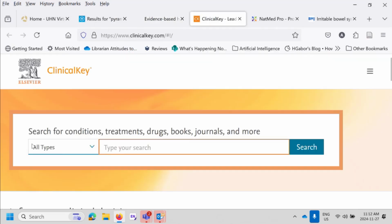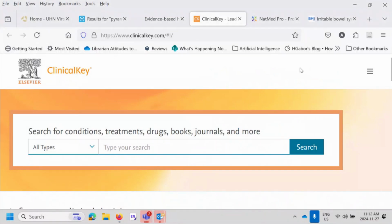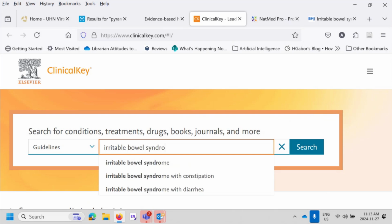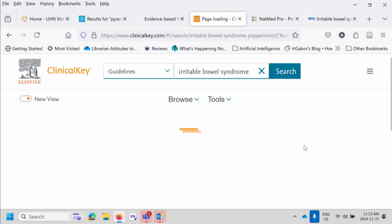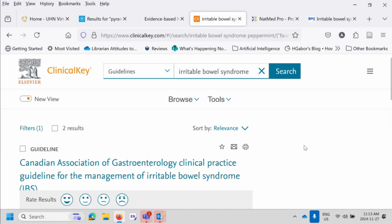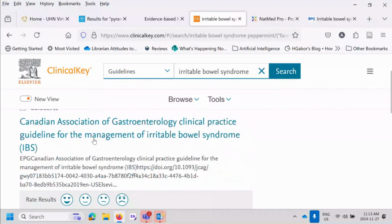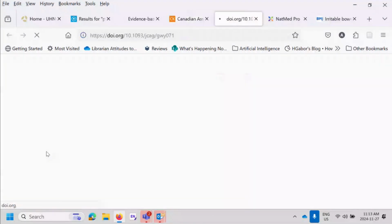And here to do this search, where it says all types, let me just close that window. Where it says all types, you choose guidelines. And I'm going to type in more information, irritable bowel syndrome peppermint, because I only want guidelines that mention peppermint. And 2 guidelines come up, and the Canadian one to me seems to be more relevant, so we're going to go there. And it says view full guideline.